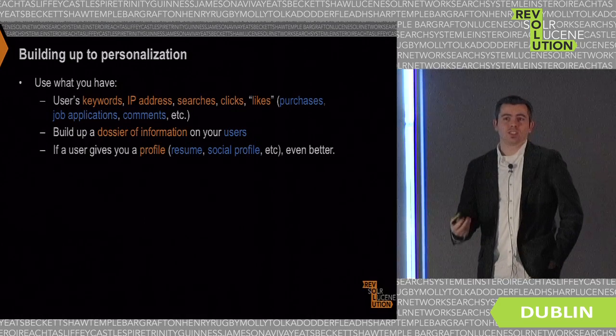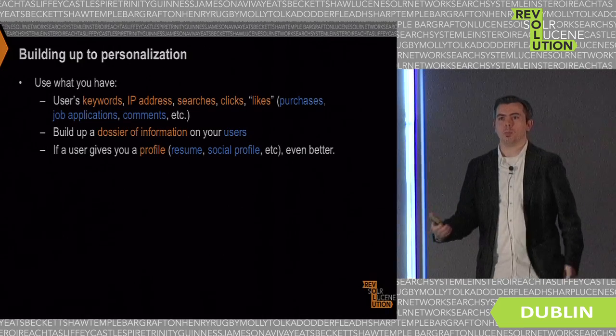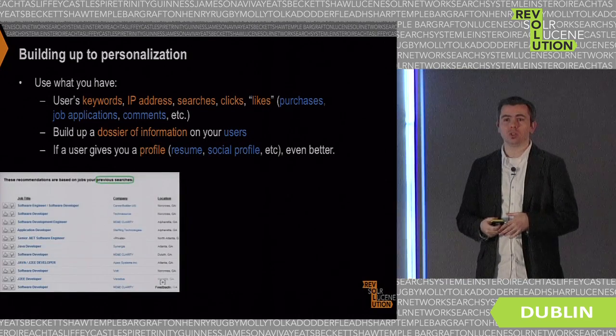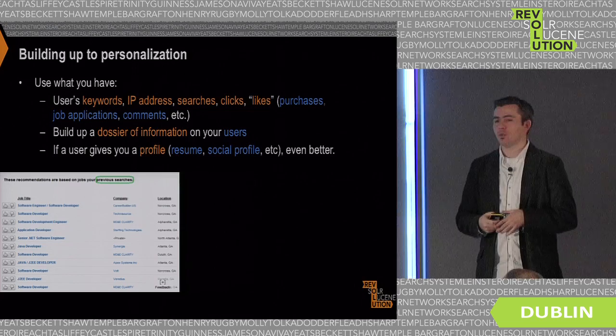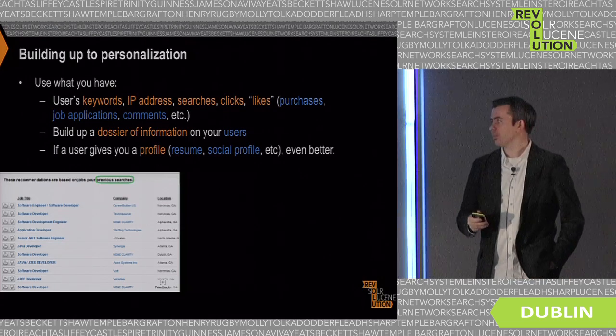And in our case, we have a resume that the user gives us. In LinkedIn's case, they have a user profile, and in Facebook's case, they have massive amounts of personal information about users they can use to recommend similar content. But what you can do is start with what you have. So someone comes to our site, maybe all we have is their IP address. If they've run a search, we can recommend jobs to them based upon previous searches that they've run.